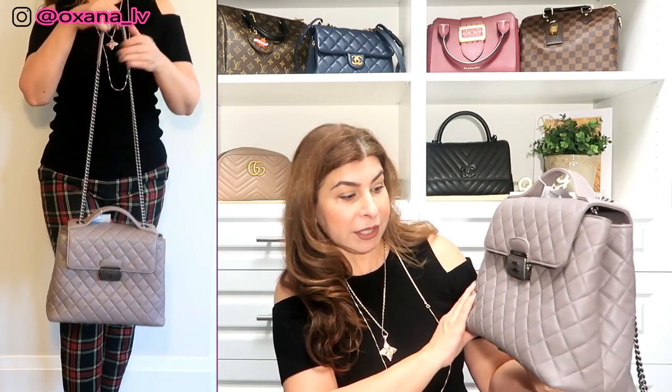And as per the box, it's actually size small, but to me, it's quite large. In fact, I thought it was going to be fairly bigger when I was checking the dimensions on the Fashionphile site. But when I received it, it's a decent size. It's actually quite a good size, but not overwhelming.